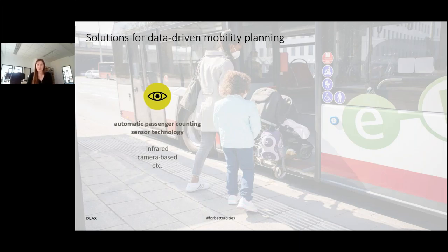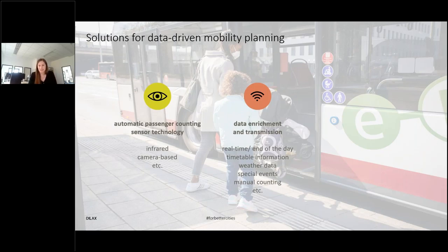So the solutions are with data-driven mobility planning. First, you can decide in favor of a specific counting technology, be it infrared or camera-based, for example. And for this, you can then decide if you want to install it right from the manufacturer or even later on during maintenance work as retrofits. Either way, it works. Second, and ideally, this generated passenger counting data from the vehicles is transmitted in real time to a back-end system, and then in combination with other relevant data, such as timetable information, you can really make sense of the data. So not only passenger countings, but also punctuality, fleet performance, and so on, can all be answered with such a data enrichment process.